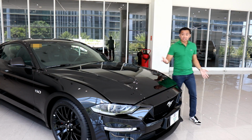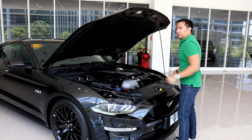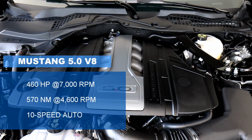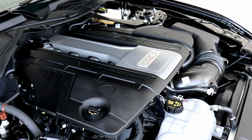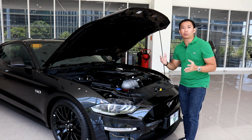Now, the Mustang remains true to its roots because it's got a big thumping V8 under the hood. Now, that's pure American muscle for you, boy. Now, this beast can churn out 460 horses at a screaming 7,000 RPM. And it's also got 570 Newton meters of twist. Now, it's mated to a 10-speed automatic transmission that does its best to give you some form of fuel economy.